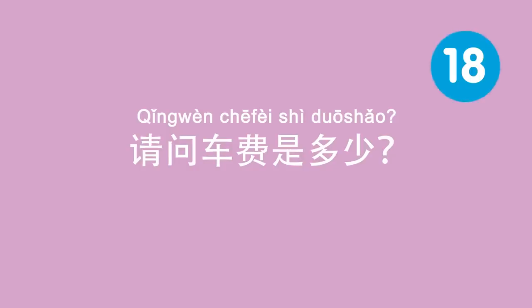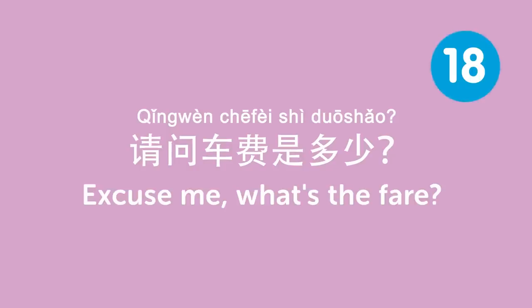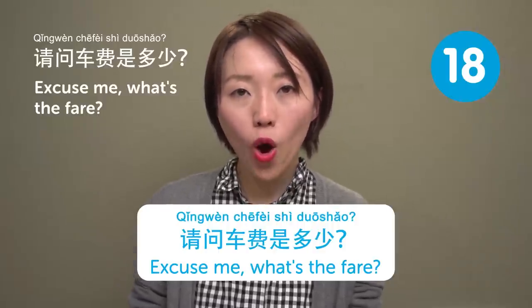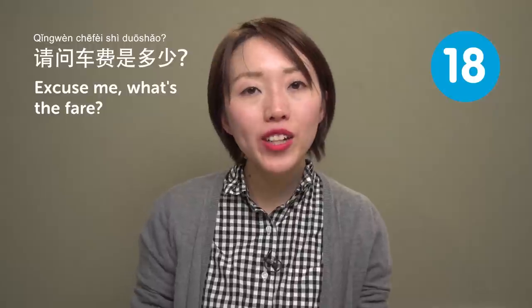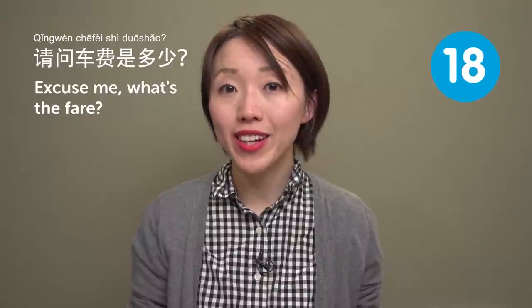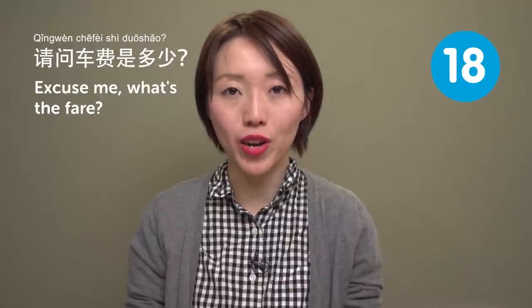请问车费是多少? Excuse me, what's the fare? Usually you use this sentence when you take a taxi. So when you get to the destination, you can ask the taxi driver.